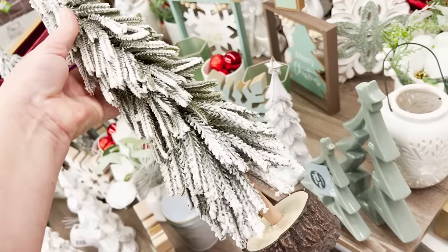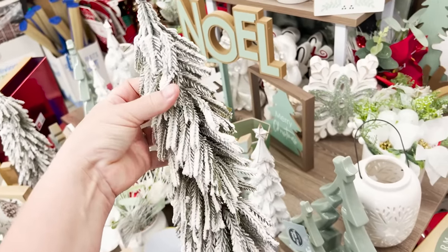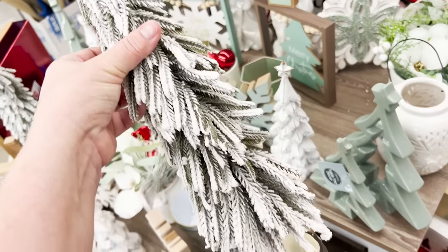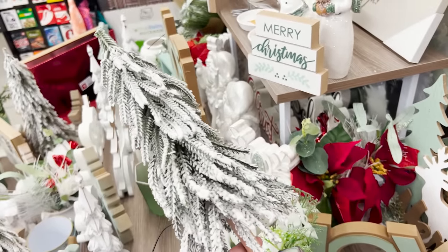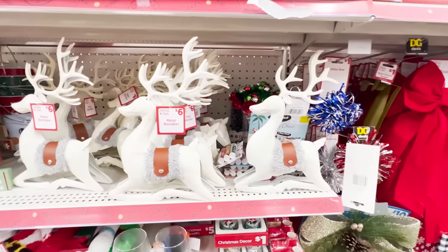And these trees are amazing. They're $5. They are so tall. So this is the larger, not sparse at all. And then they have a smaller one to go with it for $3. Blow and bullseye playground out of the water.